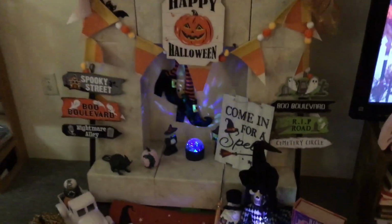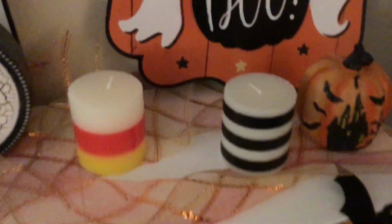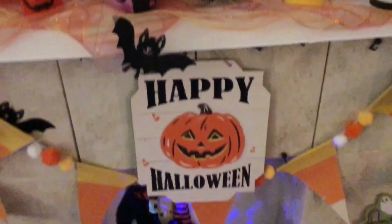So as I get closer in here, you can see that there's little bats kind of hanging around. And those were on a garland from Dollar Tree from last year. A lot of the stuff I have is from last year. The only thing new are the candles and the two pumpkins. These are old signs from last year, like I was saying. That's an old sign from last year. The candy corn garland's new from the Dollar Tree Plus.